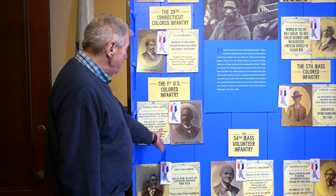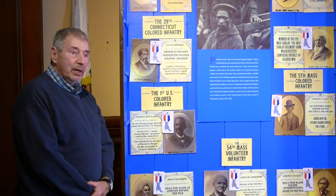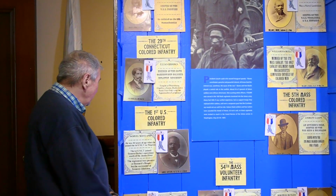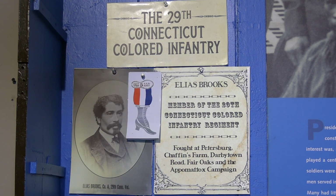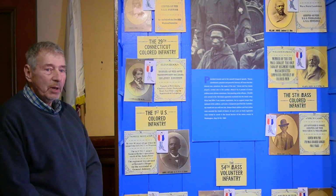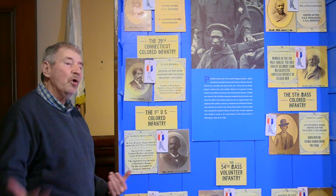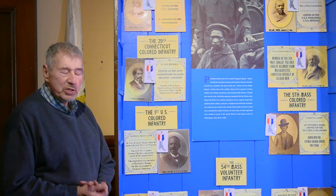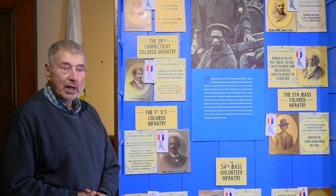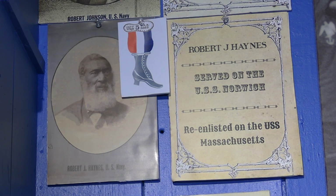We also have the Navy, and these gentlemen, for the most part, were in the Navy. We have a gentleman that was with the 29th Connecticut Infantry Regiment. That's him right there. So that's the only black soldier or sailor we have that lived out of state. And he moved here to Lynn to work in the shoe industry. So being an honorably discharged Civil War Union veteran, he could join this post, and so he did. And we have some others here.